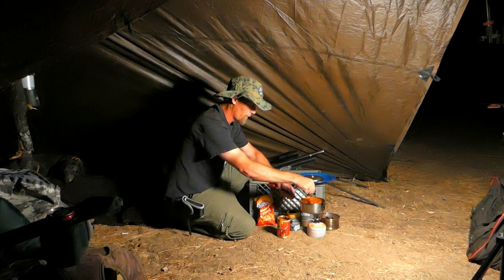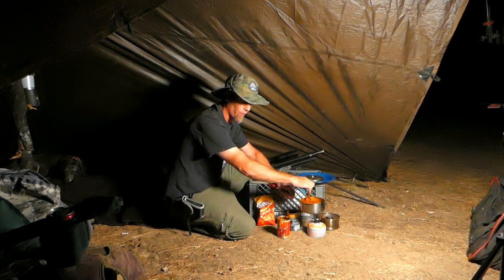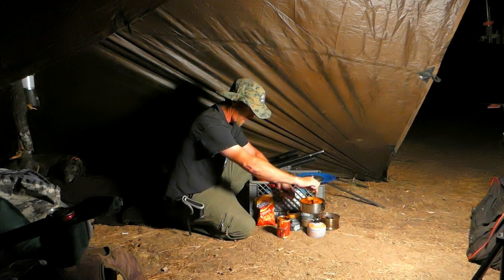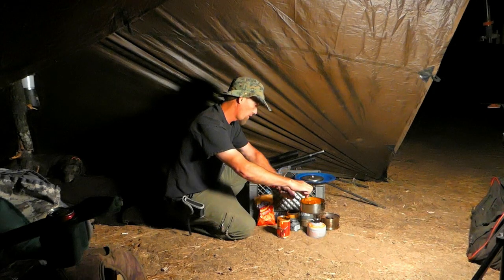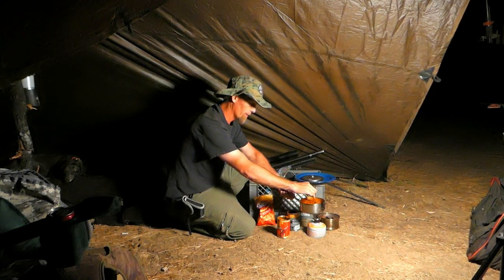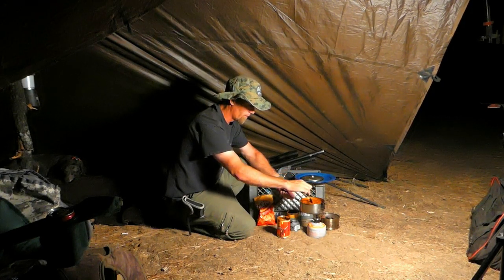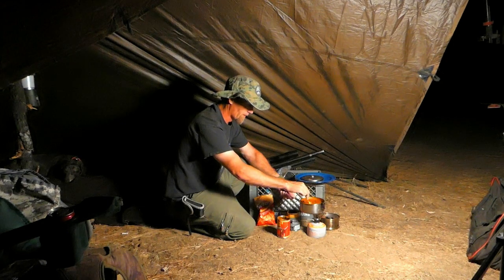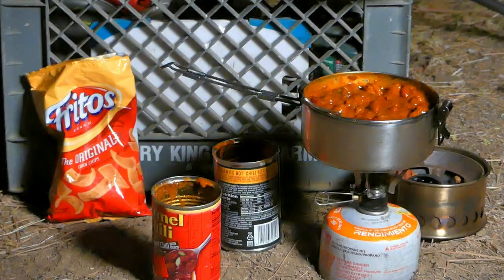But I generally like to try and keep it simple, especially when it's hot. The last thing I want to do is have a bunch of stuff to pack up when the sun is beating down on you. So I usually have a few things like canned goods that I can easily heat up, and it's enough to get me by for a night or two to where I'm not hungry. But this is almost done, and we're going to eat.